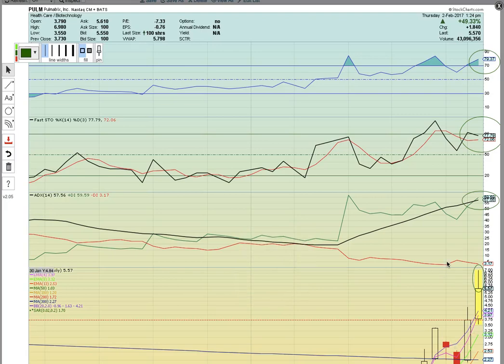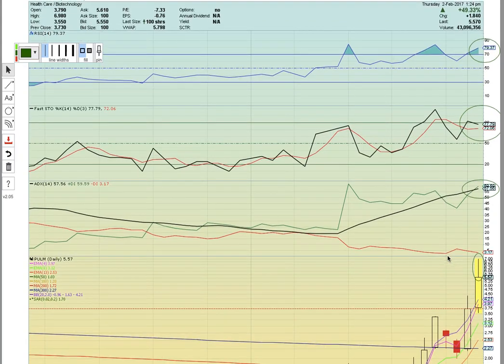Okay, this was a really nice follow through today. Currently up 49% and dropping. It did start dropping. We'll talk about that in just a second. But first, I want to discuss what error I made yesterday.